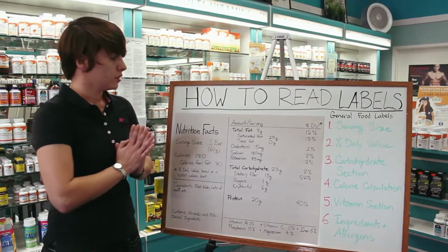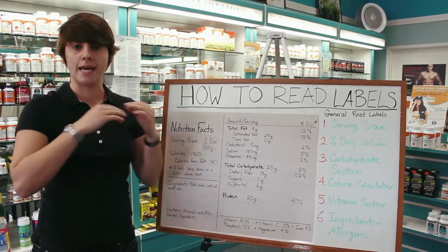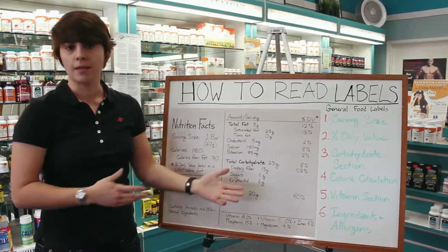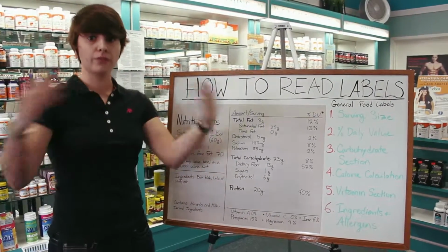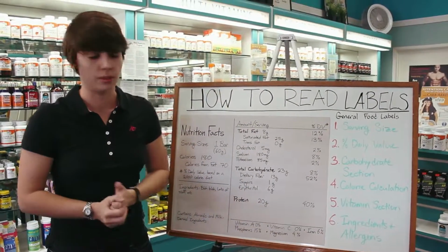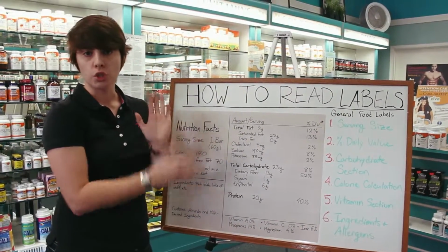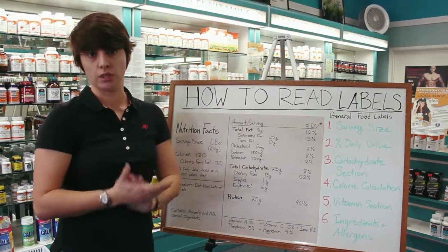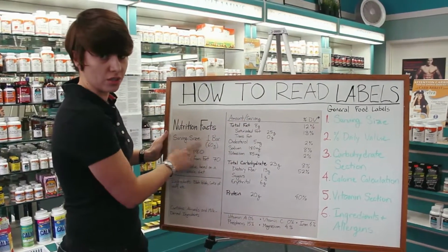So that covers general topics about food labels, info that you can apply to anything you look at. Of course, we could get more in detail, but we're not going to do that right now because I'd have to get specific about everything, and that would be basically impossible. So hopefully this gave you some info to go off of. Hopefully when you look at a label now, you feel like you know what you're looking at. Hopefully you don't look directly over here. Hopefully the first place you go is to the serving size.